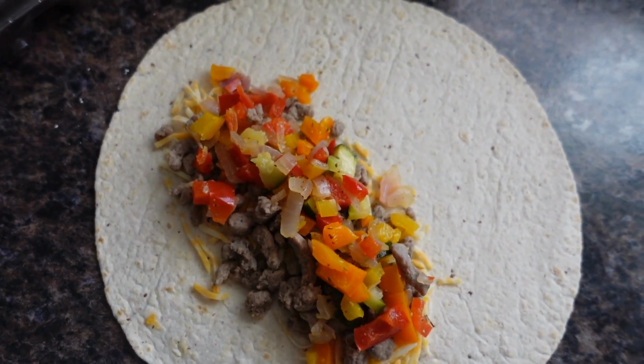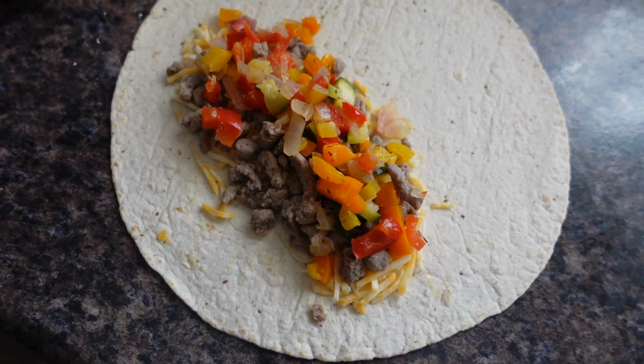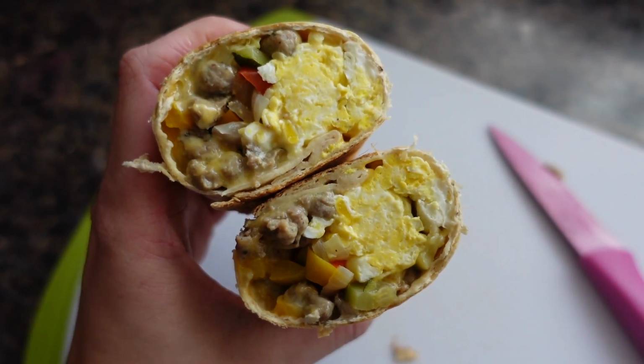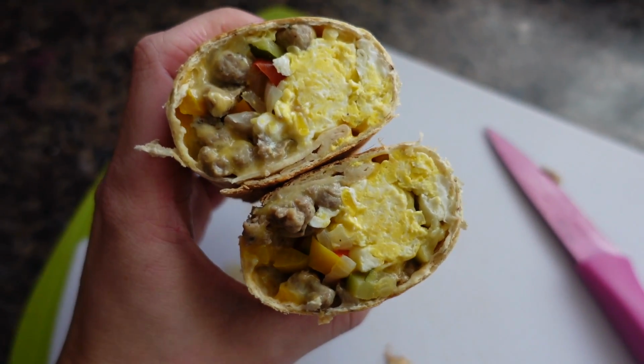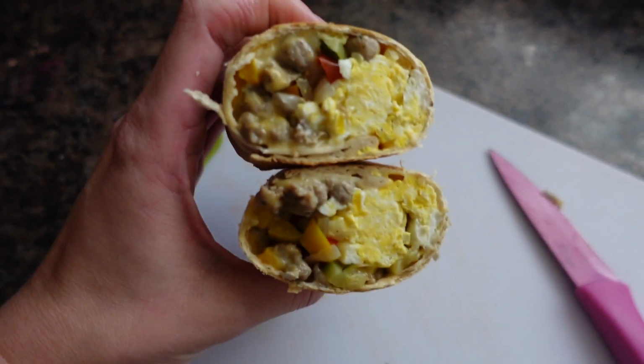So this wrap will be 5 points total. Once the eggs are cooked and in it, I'm gonna go ahead and air fry it for a couple minutes, and then I'm gonna eat it with some hot sauce. Okay, so here's the breakfast burrito. This is 5 points on WW, and it's about 425 calories. So I'm gonna eat this and keep working on cookies.